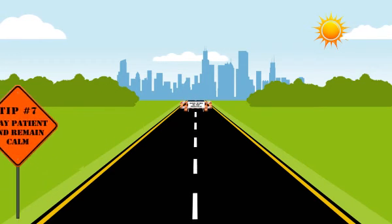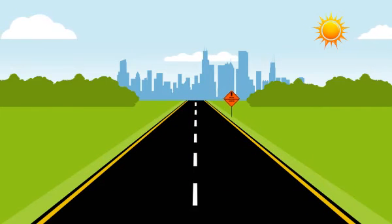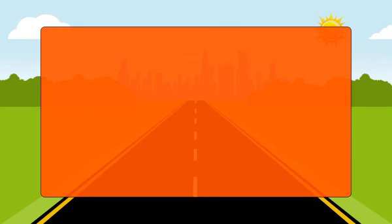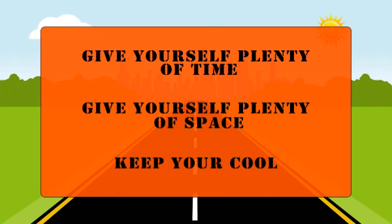Work zones aren't there to personally inconvenience anyone. They're necessary to improve the roads you drive on every day. Getting frustrated only makes a dangerous situation more dangerous. As you drive through work and construction zones, give yourself plenty of time so you won't feel rushed and aggravated that traffic and construction work is slowing you down, making you late, and give yourself plenty of space so you don't get frustrated with other motorists on the road. Keeping your cool will keep you and everyone else on the road safe.